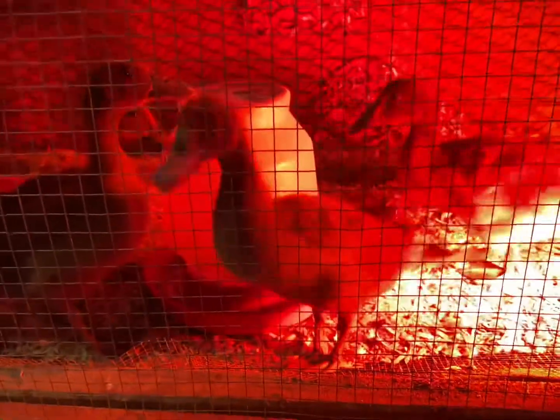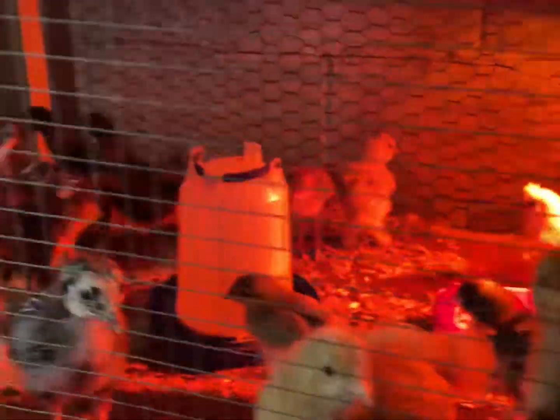These are four khaki camels right there. And then these are all different breeds in here.